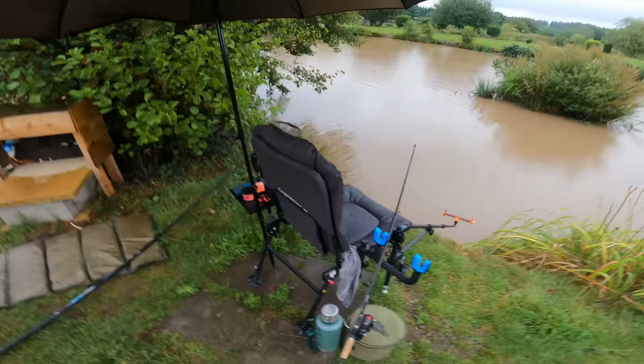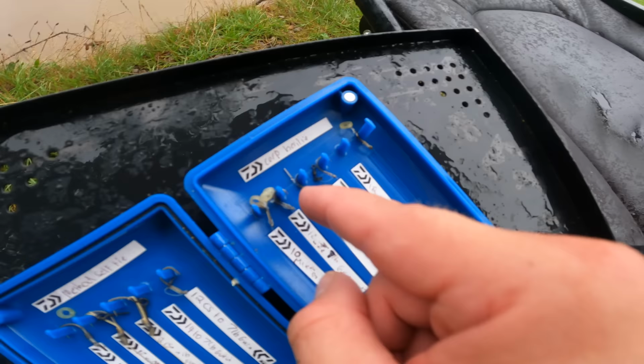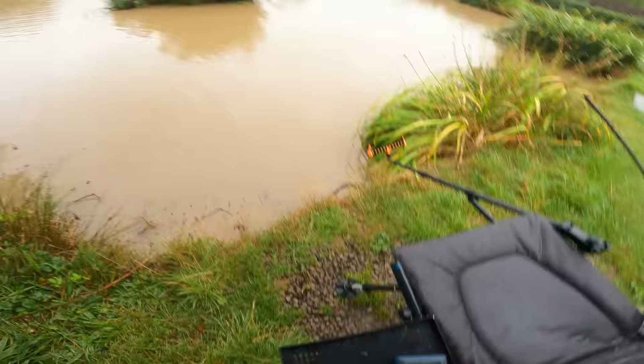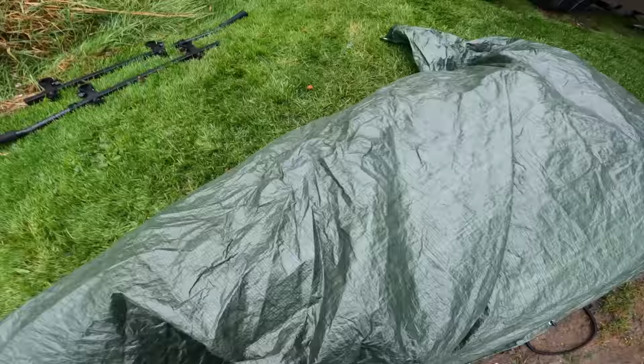We're good to go there. Hook links, I'm just using size 12 wide gape feeder hooks, these that I've pre-tied last night. 3 or 4 inch. But yeah, so I'm going to be fishing down here just under this tree and just out to that mini island there. Right, I think we're up and running there.